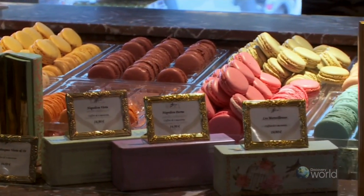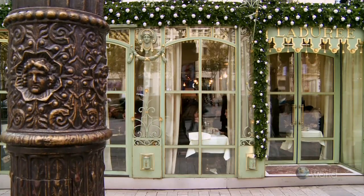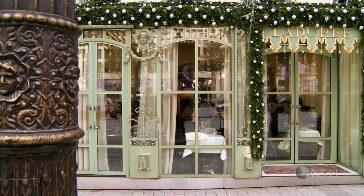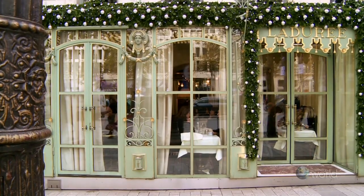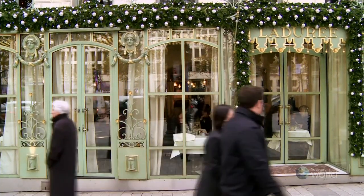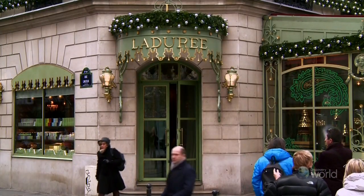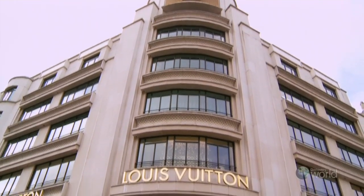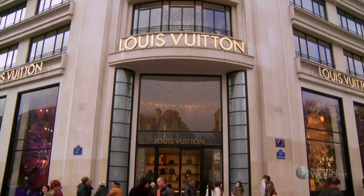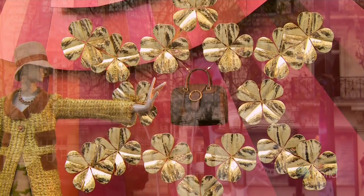La Durée has been an institution in Paris for well over a century and has spread its sweet goodness all over the world. In fact, they opened a Hong Kong location in 2012. La Durée is among a host of premier retail spaces that line the Champs-Élysées. The astronomical rents make for rather well-heeled tenants, serving the finest to discerning clients from all over the world.